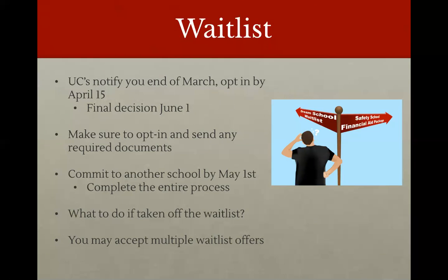And then if you get taken off of a wait list, say you find out on June 1st, then you'll just have to go through that process for that school that you're taken off the wait list for. And then you'll have to let the other university know that you're no longer planning on attending that school. So that's definitely happened before.